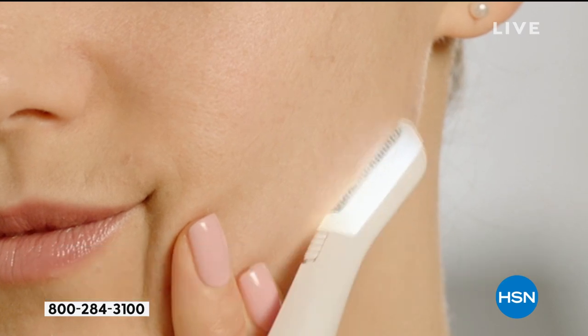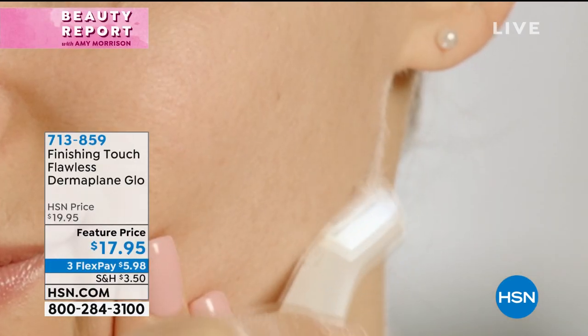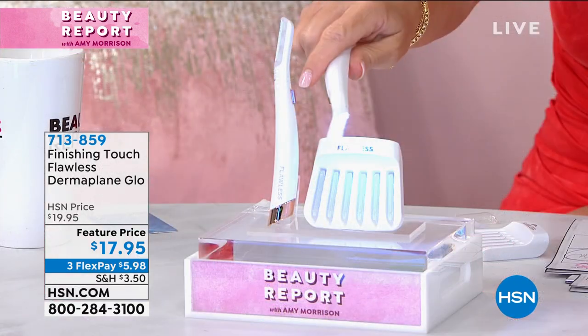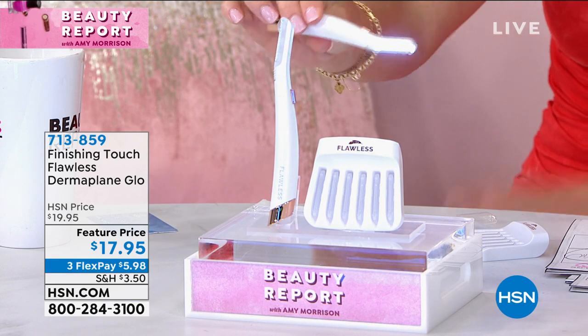You can do all of this in the privacy of your own home. This is surgical stainless steel, but it's also exfoliating the skin because you're taking off that top dead layer of skin. Now you can finally see, because they sell the dermaplaning tools out there, and you're spending maybe $12, $13 for one. You gotta throw them out. This one, we're giving you the replacement blades and you get the light with it. It is the coolest product.